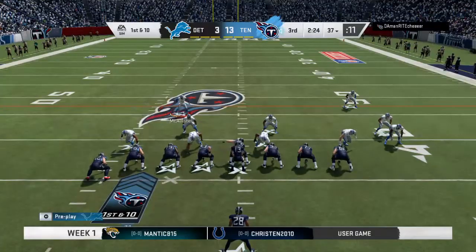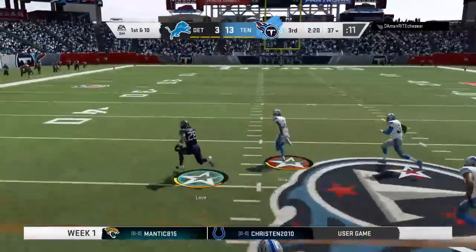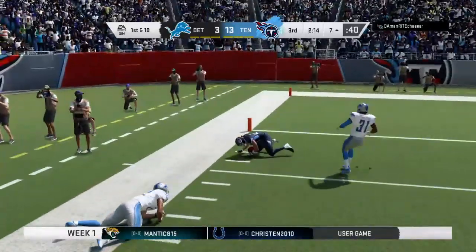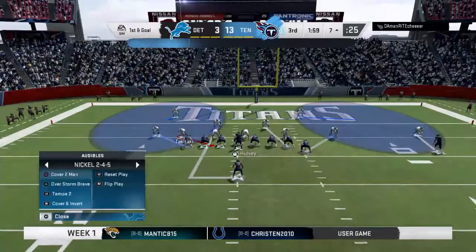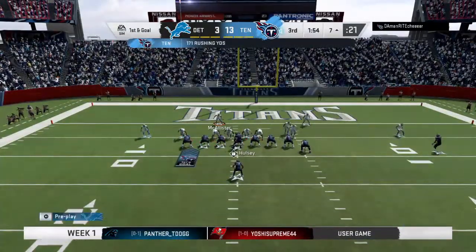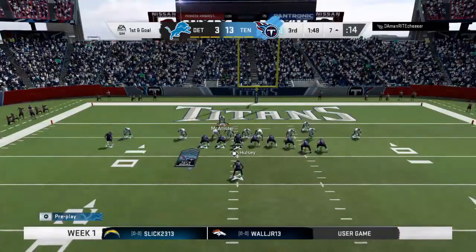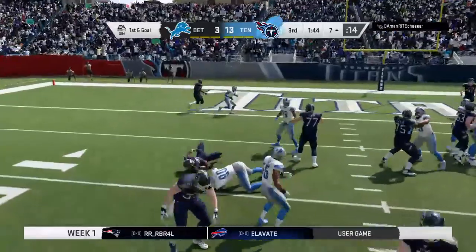On 1st down, here's Love. He's got the first down and more past midfield, and down to the 7-yard line. A big play that time for the Titans. 56 yards. 1st and goal at the 7-yard line.